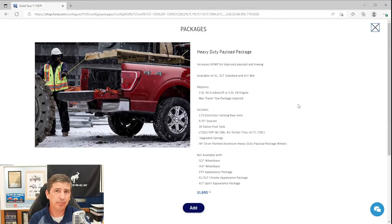Now let's talk about the heavy duty payload package. Another payload package is available on the XL trim on either the 101A or the 102A Equipment Group. And as you can see there, it does require either the 3.5 liter EcoBoost engine or the 5.0 liter V8 engine, and does also require the max trailer tow package. Now this package does come with a 373 electronic locking rear axle, the 9.75 gear set. So we did see that with the 2.7, but you're also going to get the 36 gallon fuel tank, the upgraded all-terrain tires, upgraded rear springs, and you're also going to get the 18 inch silver painted alloy wheel, the heavy duty payload package wheel.